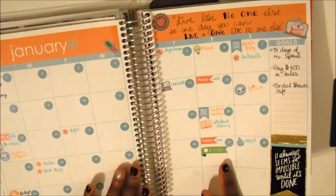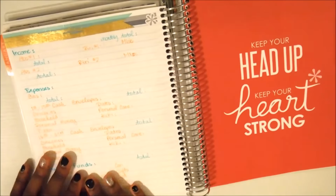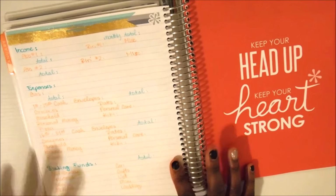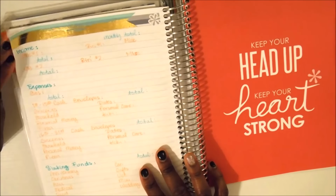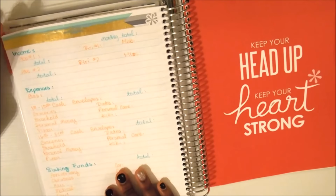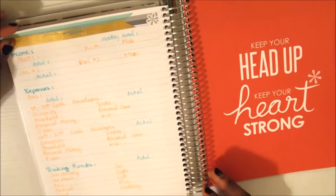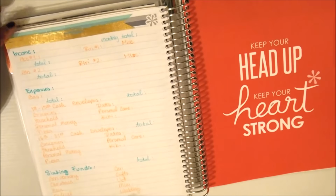If you'd like to see something that's more filled out with numbers and things like that, let me know. I'll definitely come back at the end of the month and show you guys what these things look like. I probably won't disclose what our income actually is, but I will share our other numbers, just because it's personal obviously, but my husband also works for a church, and I don't think that's something that we want to disclose.